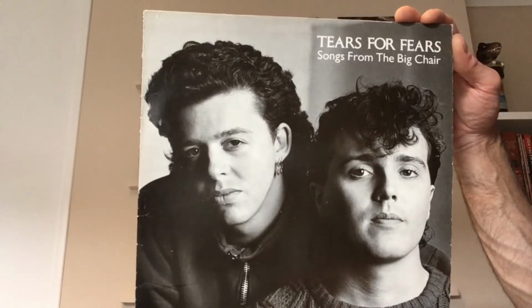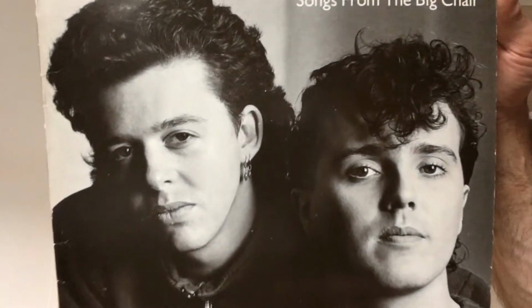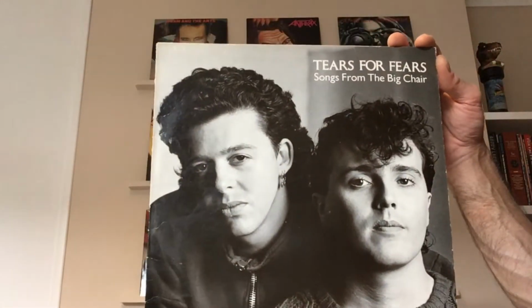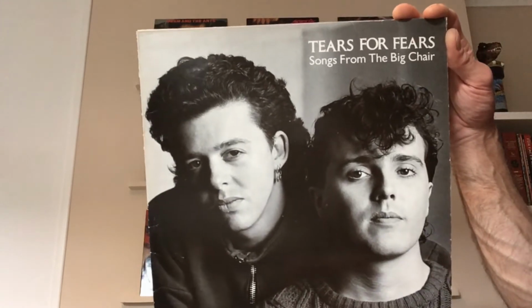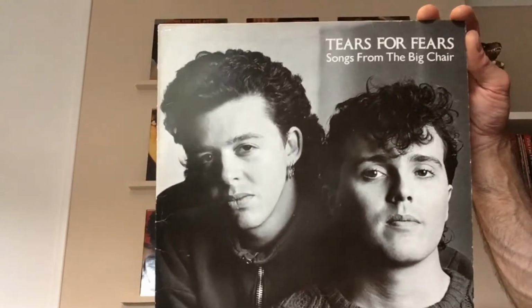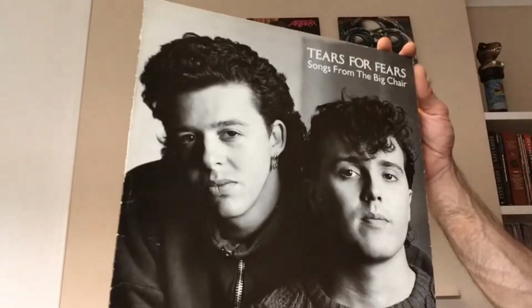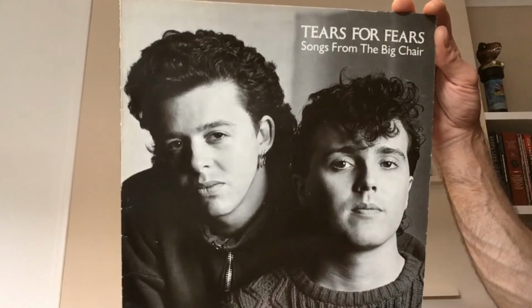This is the classic Tears for Fears album, Songs from the Big Chair from 1985. Two big faces for the price of one on this one. And this is a really great album with some just classic pop on it, with a slightly dark edge to it sometimes, even a little bit progressive sometimes. There's an instrumental track on this, soulful, you name it, just a really well put together piece of work.